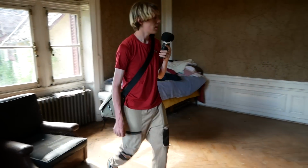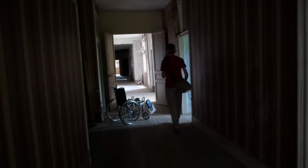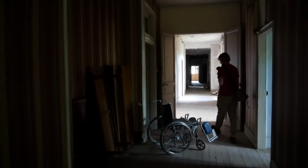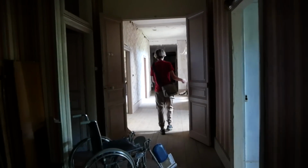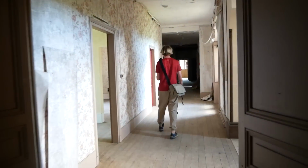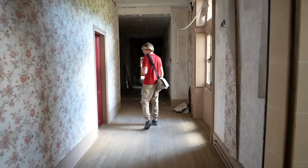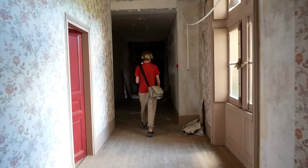Okay, let's move on. And this is the long hallway. I think this must have felt like the place where you feel how big your house is from inside. Like so huge. It takes quite a while to get to the other side.